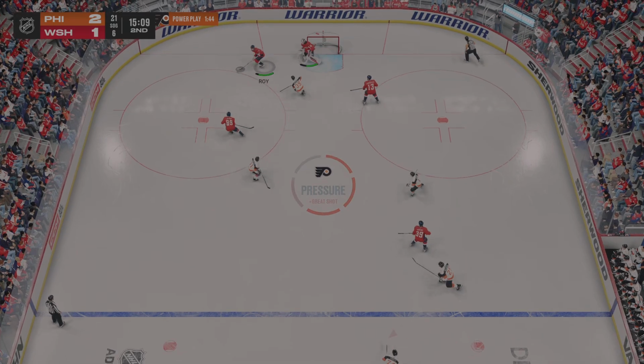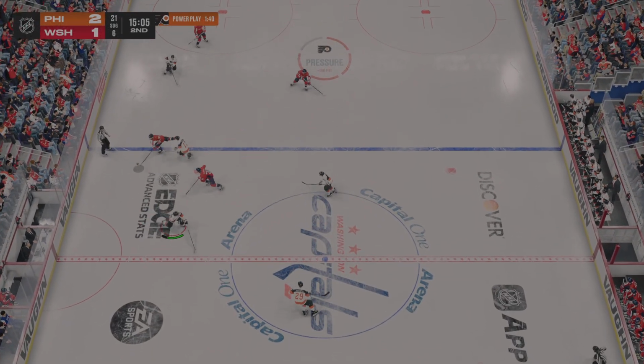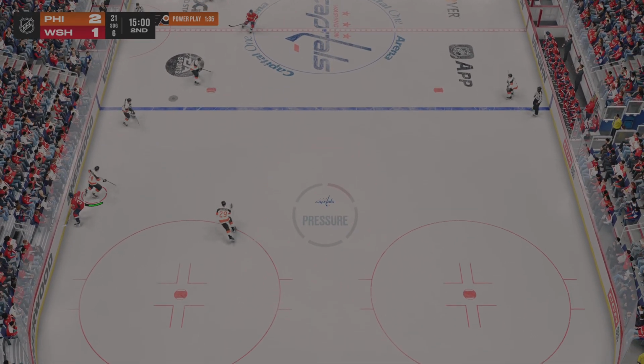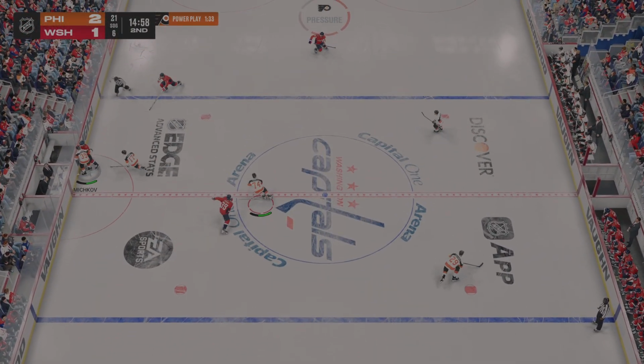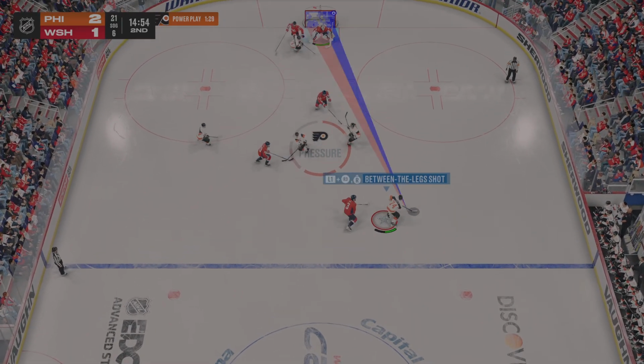Shot! And the goaltender comes up with a piece of it to keep it out of the net. Here inside the defensive zone, they get the puck. The Flyers will play it in their own end. Tenacious battle for the puck along the wall. And he slides it quickly to Hakanpää.